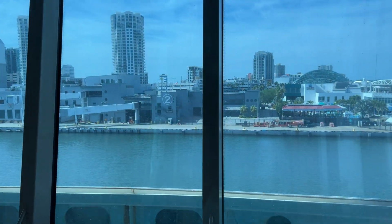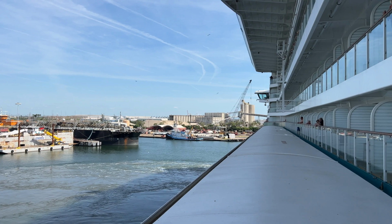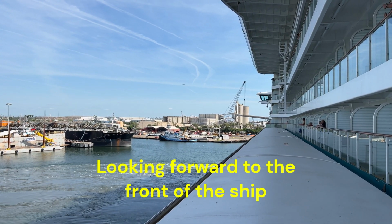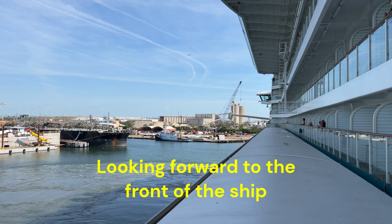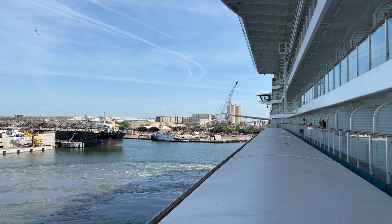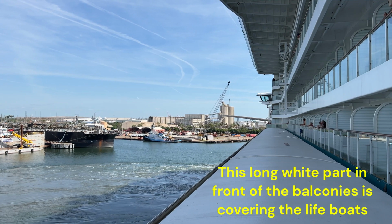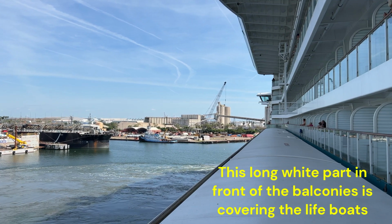Deck 7. I was getting hot, and the last thing I needed was more sun, so I moved back to the cabin. I got up there as we were turning in the basin. The ship had pulled straight into Terminal 3, so it now was turning around so that it could go straight ahead to leave Tampa and head to sea.